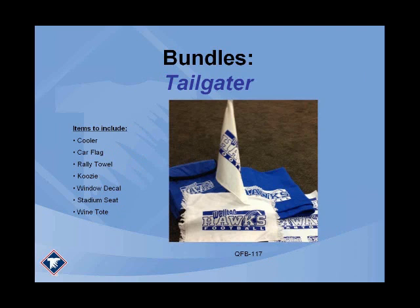So the tailgater. Now, maybe this is a Northeast Ohio thing. Maybe this is just us Clevelanders being weird, but tailgating is a big deal up here in Northeast Ohio. I think that might be the big reason the Browns are still around, is because it gives us all a reason to have a party on the municipal lot at Brown Stadium. But anyway, the tailgater options here, you've got car flags, you've got koozies, you've got rally towels.